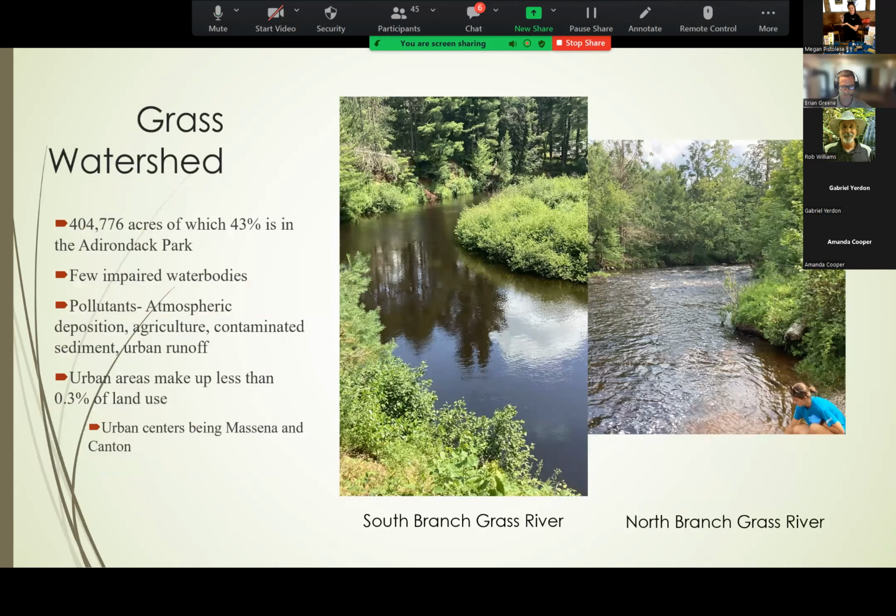So next is the Grass watershed. It's over 404,000 acres, of which 43% is in the Adirondack Park. It has relatively few impaired water bodies, but some pollutants are atmospheric deposition, agriculture, contaminated sediment, and urban runoff. And urban areas make up less than 0.3% of land use there, those being Massena and Canton.